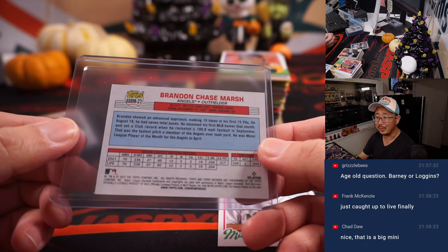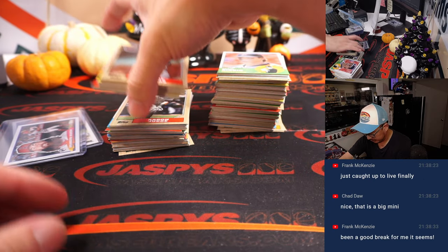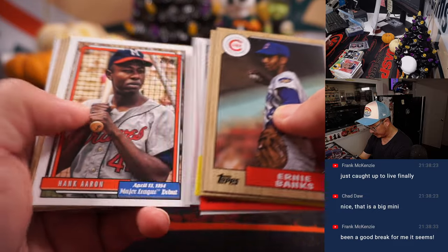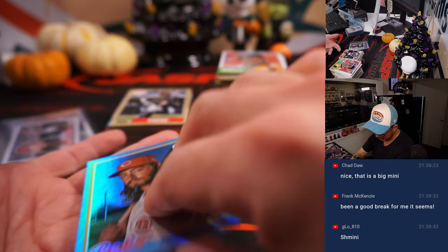It is indeed a big mini. That's what they call it. And those aren't too common either. They must be pretty short-printed. I think I've seen, it's not like a one-per-case thing. It must be like one every other case or something like that. There's Jonathan India.